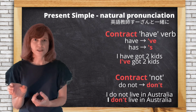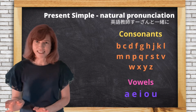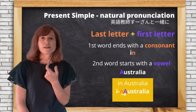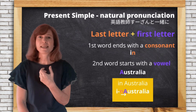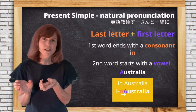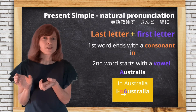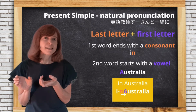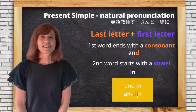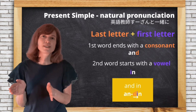Not becomes n't. Don't. Also, English has consonants, all the letters, except the vowels, which are A, E, I, O, and U. Often at the end of a word, we blend the last sound of one word with the first sound of the next word, especially if one is a vowel and the other is a consonant. So, for example, in Australia becomes 'inAustralia', joined together. And in becomes 'and in'. So the 2 words are joined together.